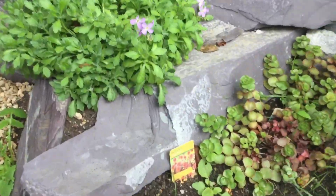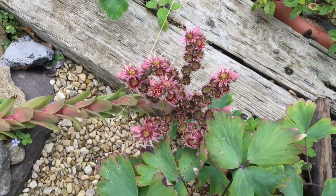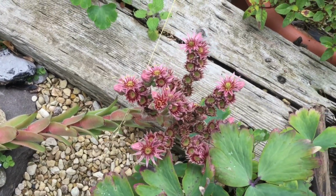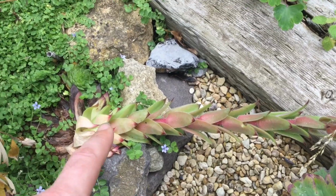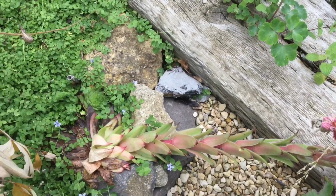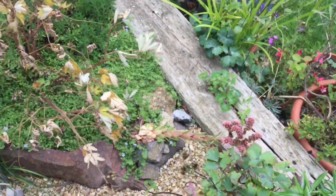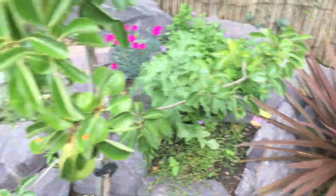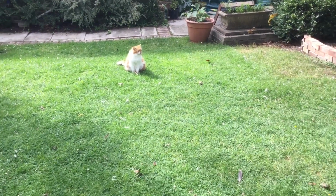I've got a lot of semperviviums around the garden, but I think because we've had a fairly hot spring, most of them seem to be going to flower, which are quite nice flowers, but it kills off the bottom of the sempervivium, which isn't perfectly ideal. But that's looking nice. I've got my foreman as ever watching me, making sure I'm doing a good job.